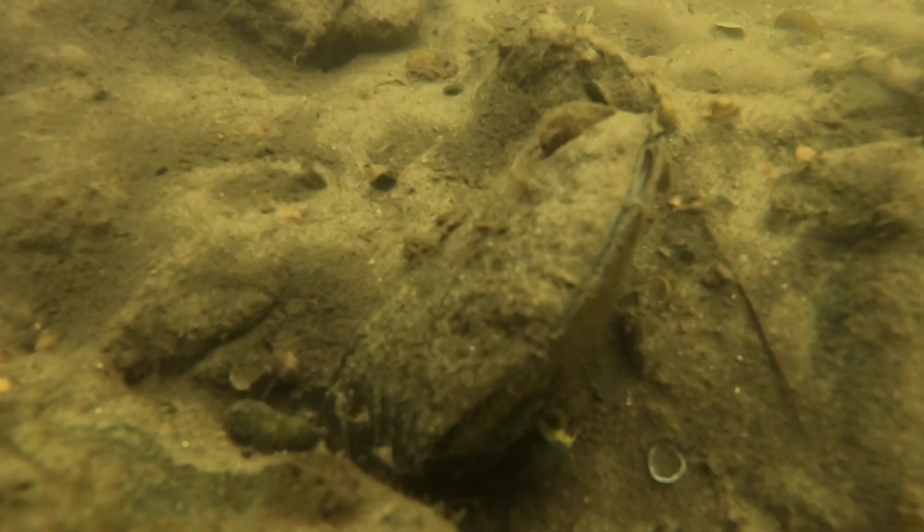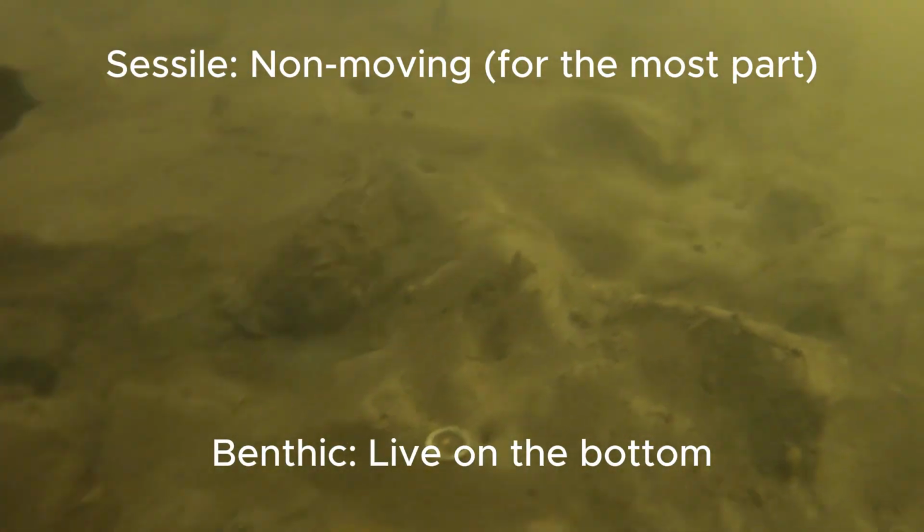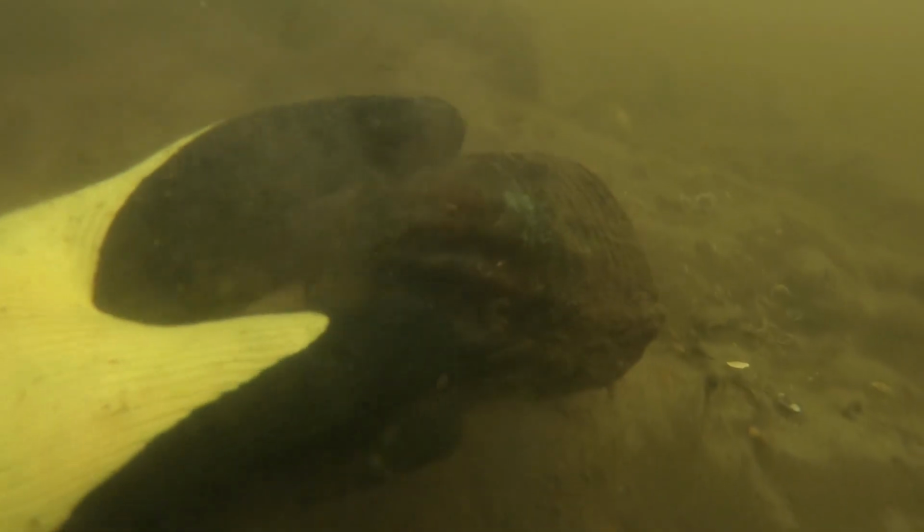Diving right in, freshwater mussels are benthic, sessile filter feeders that occupy streams, rivers, and lakes all across the globe. So essentially, they sit on the bottom of these water bodies in the sediment. They don't move very much once they've established themselves, except for a few minor adjustments, and they grab bits of plankton and organic material out of the water column.